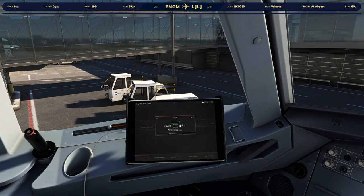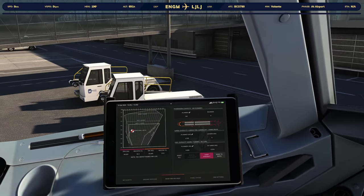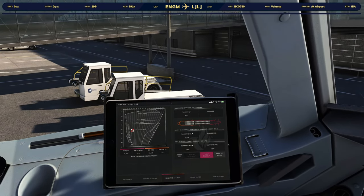Okay, 26 minutes before the departure. Ground services looking good. GPU is connected. Let's go to mass and balance and let's load up the aircraft. We have planned 169 passengers for this flight, and we're going to load up with the GSX.